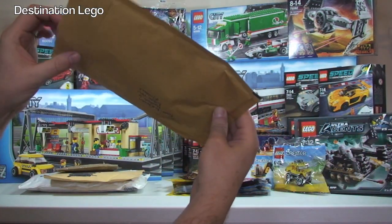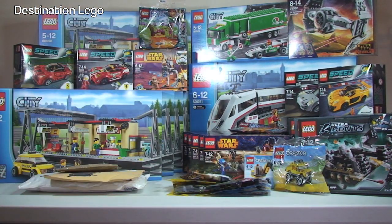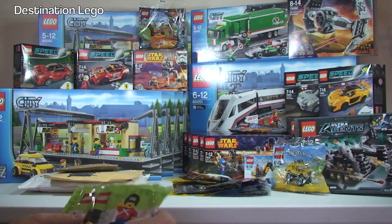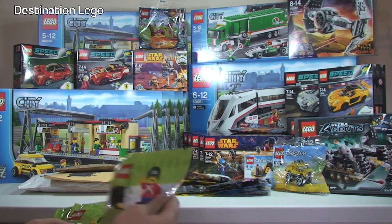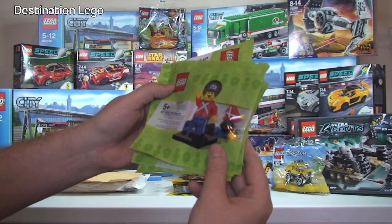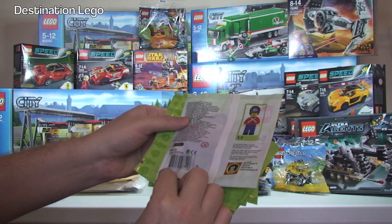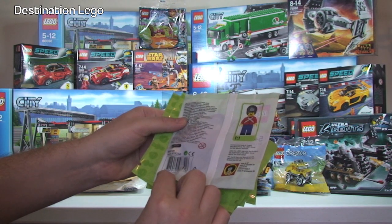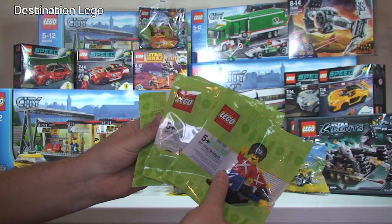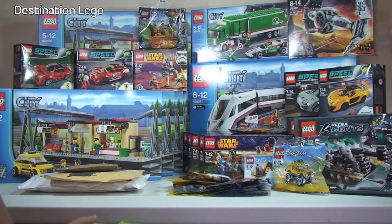Okay, next up we have, I've got a few of these then. I think I've got more of these on the way. I'm sure I have. Okay, this is the BR Lego minifigure. What set number is this? 5001121. We've got 1, 2, 3, 4, 5 of those.